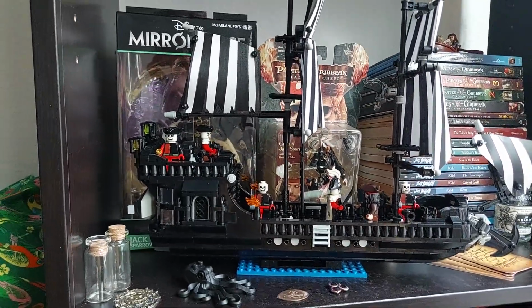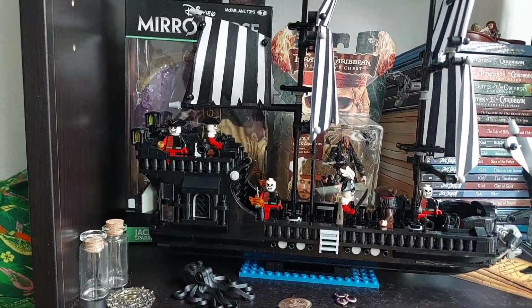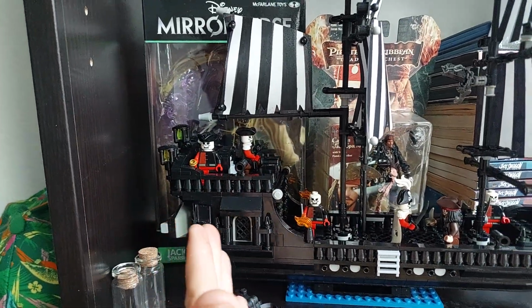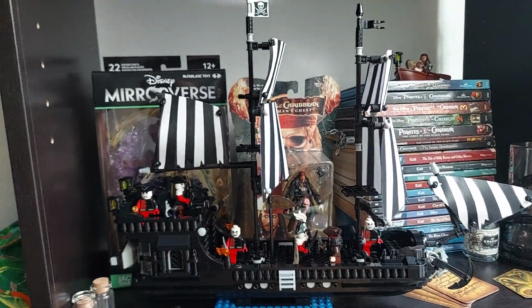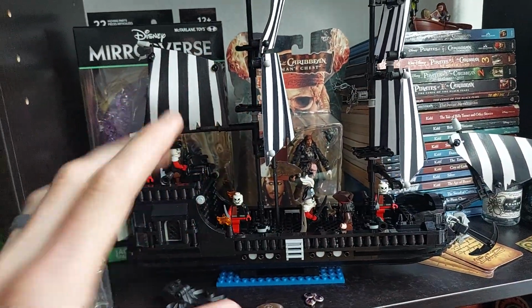So young me started building this pirate ship way back in 2003. Now back then it was only like this big. It was tiny, just one sail, one mast. And over the past 23 years, I have built and expanded and changed and modified to make it what it is now. Even like a week or so ago, I was tweaking parts of it. So I still work on it to this day.